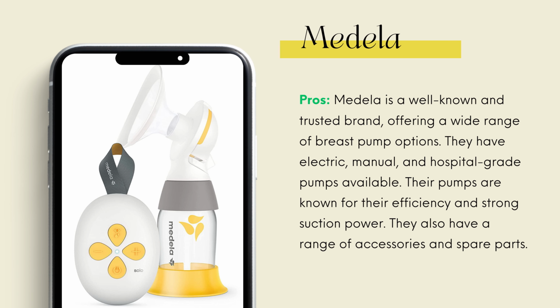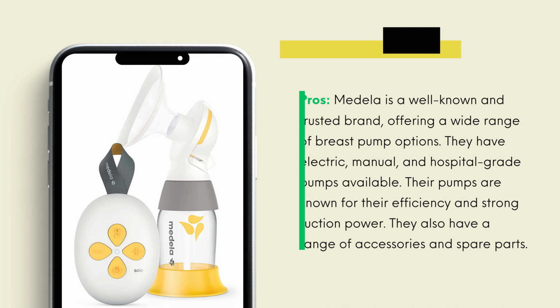Medela. Pros: Medela is a well-known and trusted brand, offering a wide range of breast pump options. They have electric, manual, and hospital-grade pumps available. Their pumps are known for their efficiency and strong suction power. They also have a range of accessories and spare parts.